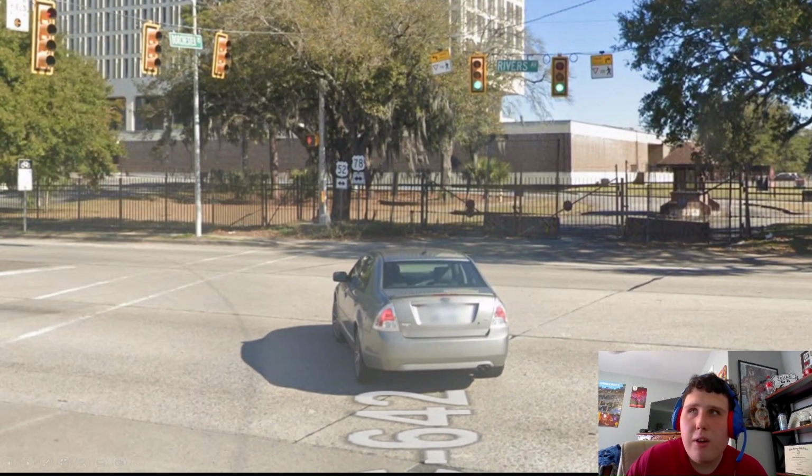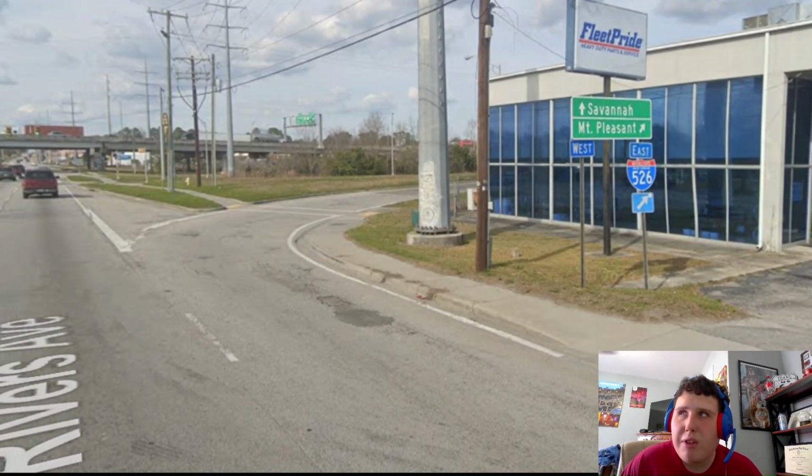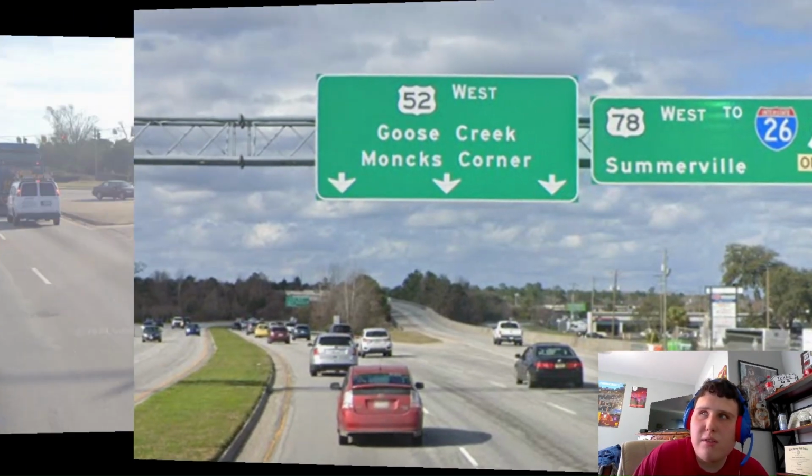In fact, we have our reassurance shield at this intersection here, and US 52 and 78 are definitely concurrent with each other. Here we're meeting Interstate 526, which is signed east for Mount Pleasant and west for Savannah. And here is US 78 leaving US 52, and US 52 is signed west for Goose Creek and Monck's Corner, while US 78 is signed west to Summerville.